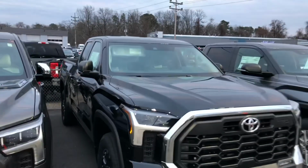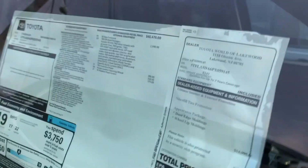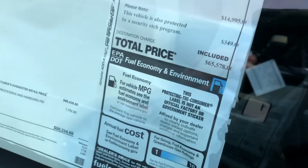This has the 8-inch screen. I could tell because you can't see the 14-inch screen peeking up. So that means it'll have fabric seats. This is what's on the truck. I could barely fit between them. They're parked very tight. They're asking $50,234, and their markup is $65,578.